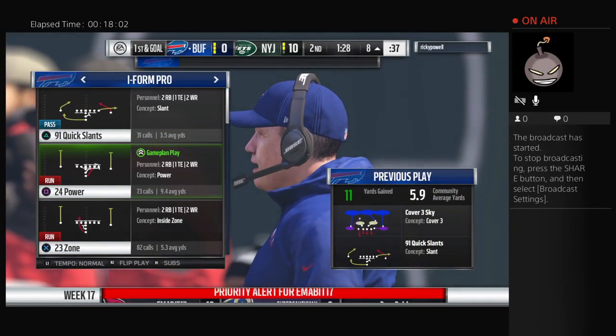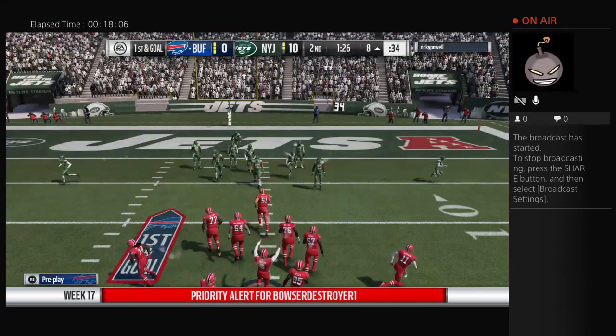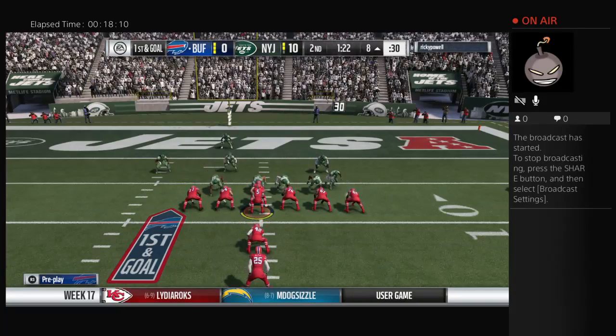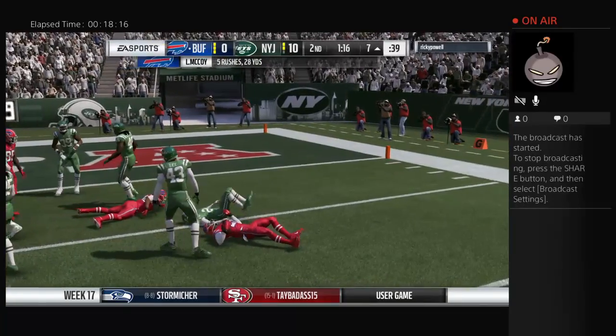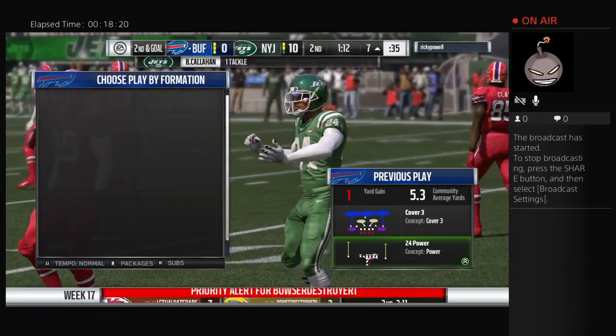It's a good gain of 11, sets him up first and goal. Man, defensively, that hurts. They got him out of his rhythm. They had him hemmed in, but somehow he was able to tuck it away and get away for a gain. Now McCoy, and he will maneuver his way down to about the 7. It's a gain of a yard, and it'll set up second and goal.